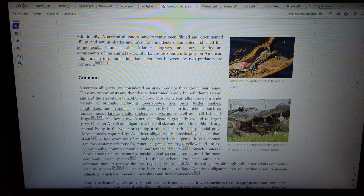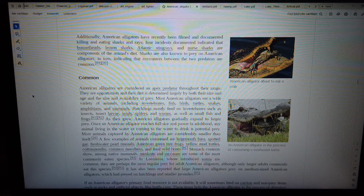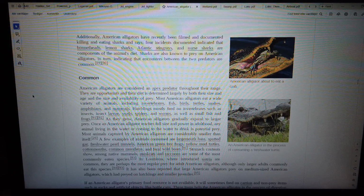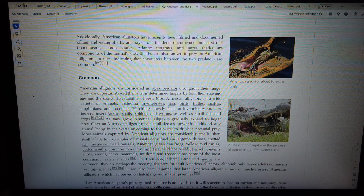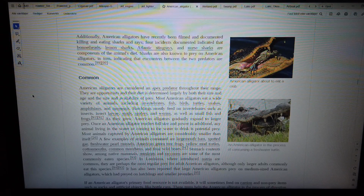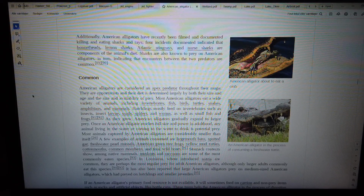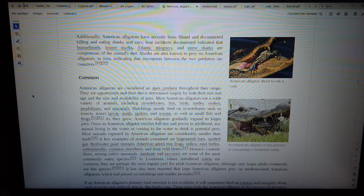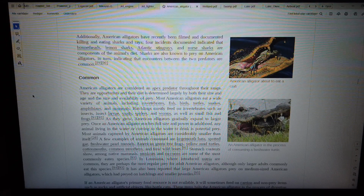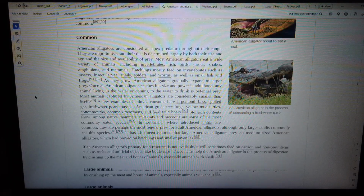Additionally, American alligators have recently been filmed and documented killing and eating sharks and rays. Four incidents documented indicated that bonnethead, lemon sharks, Atlantic stingrays, and nurse sharks are components of the animal's diet. Sharks are also known to prey on American alligators in turn, indicating that encounters between the two predators are common. American alligators are considered an apex predator throughout their range.